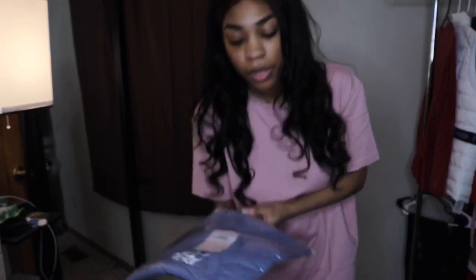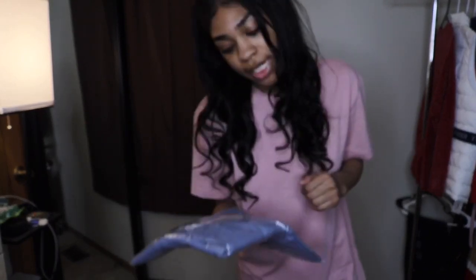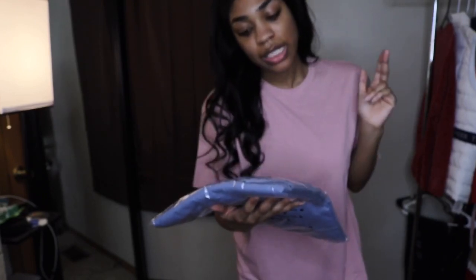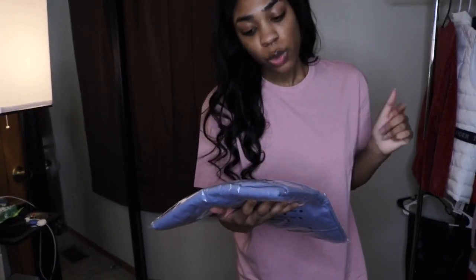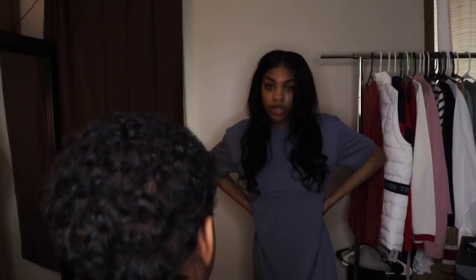The next dress that I'm going to put on is the same as the other two t-shirt dresses. So this is just the basic t-shirt dress maxi in the color slate blue. And this is a US 4, UK 8. Getting tired, man. Alright, so what do you think of this dress?